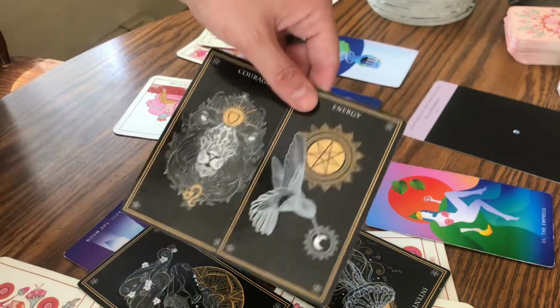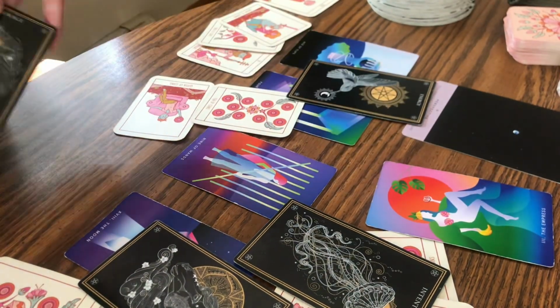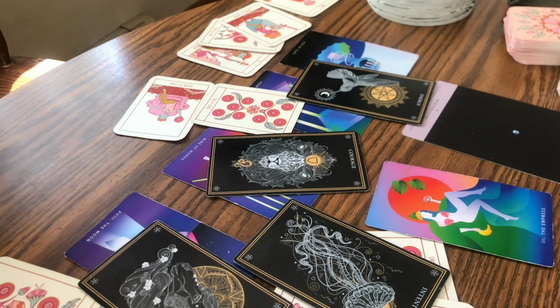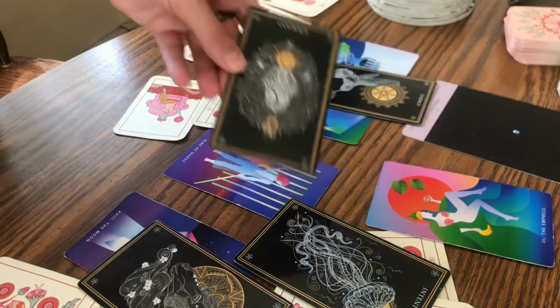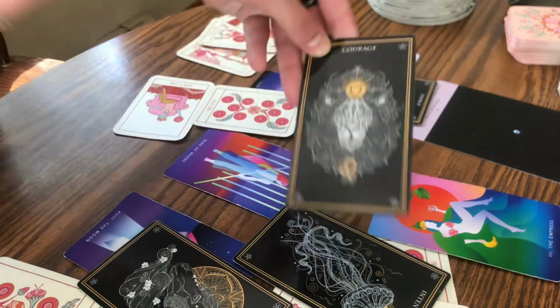I think it's going to be super fulfilling. I feel like you guys are going to be so energized once this comes in because you're going to be so happy and celebrating whatever this is. But courage, the Leo, the Lion, also tells me that you're going to have to kind of fight for this, stay strong through this, be your own boss, be your own warrior, be your own queen. I don't know why I just heard that, but be your own fighter. You know what I mean?